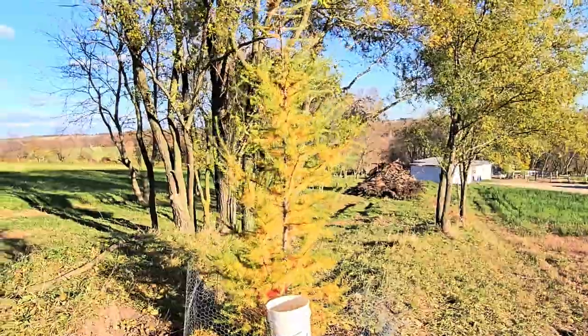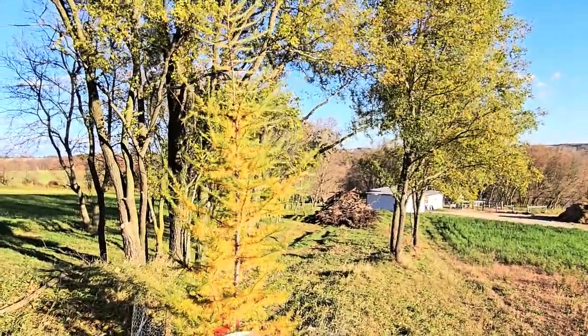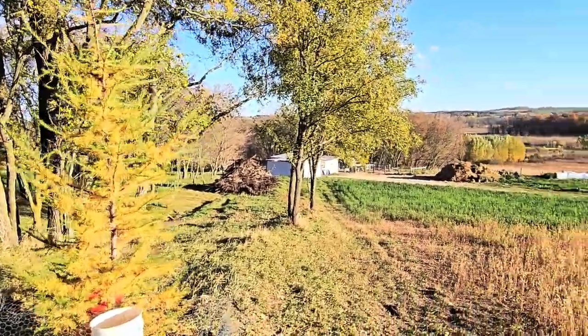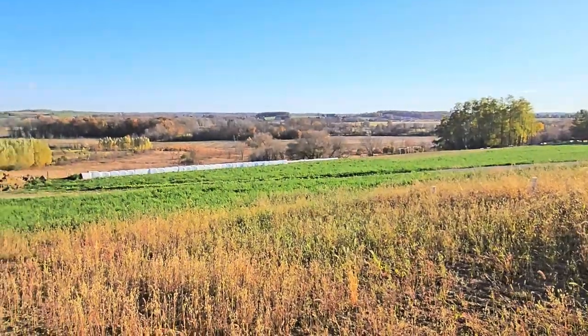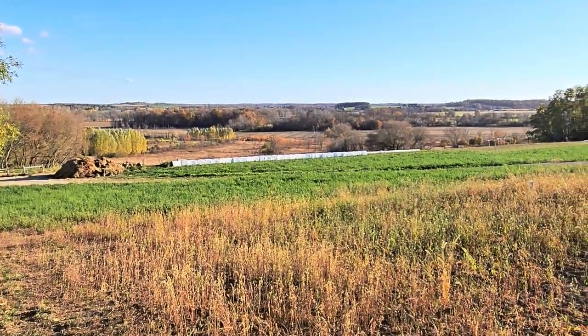I'll finish this afternoon, and our tamarack tree we transplanted is doing well. It's turning yellow, which they do in the fall, and then they drop their needles. But another gorgeous afternoon. A lot of the leaves are starting to drop. It's been very dry, but we're supposed to have some rain this weekend, so hopefully we get some.